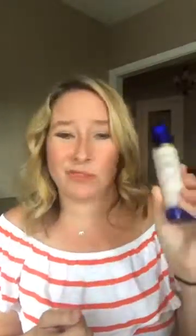I use normal to dry, but I love this stuff because it's providing you with all the essential oils and vitamins your skin needs, and then it also is binding that moisture to your skin.